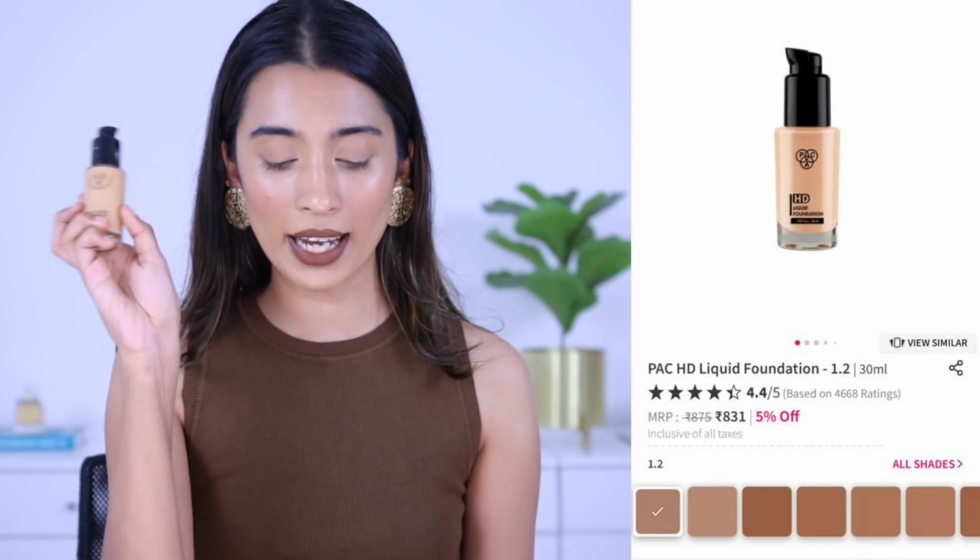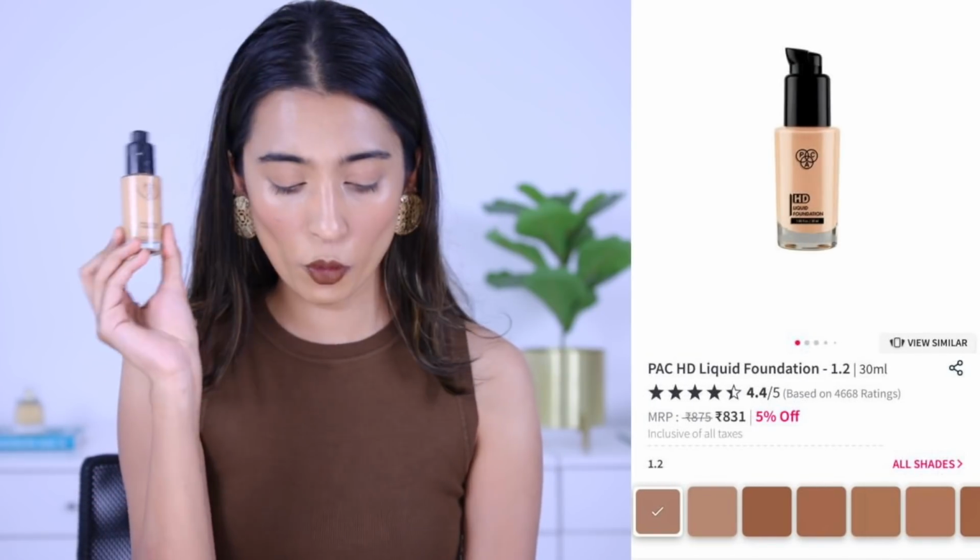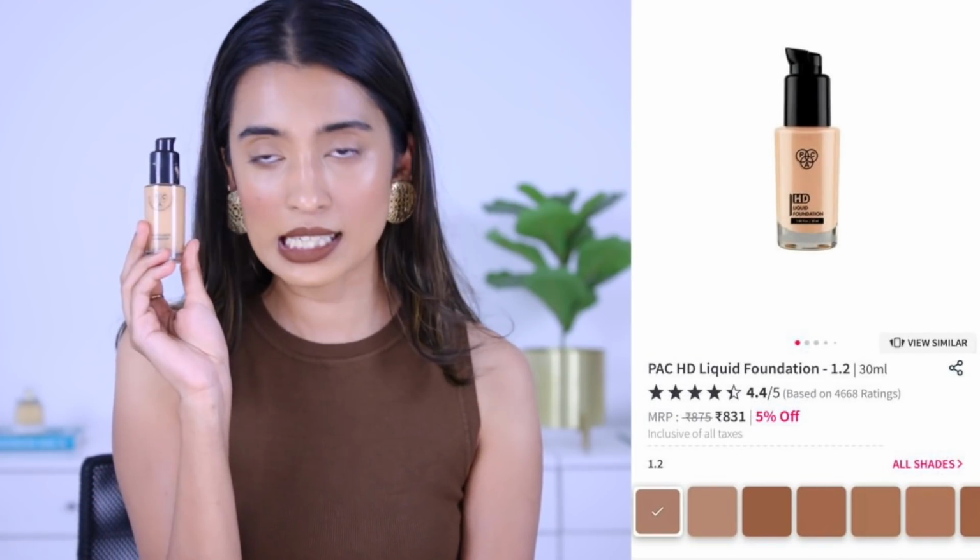And then we have the PAC HD liquid foundation, which has 4.4 out of 5 with 4,663 ratings. And this one again is a popular foundation for a reason. A lot of people really like this. Even I have used this for so many different occasions where I had to be photographed in artificial lights, and it looks really nice.